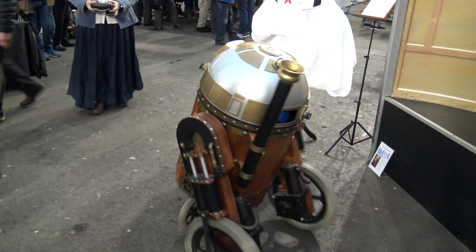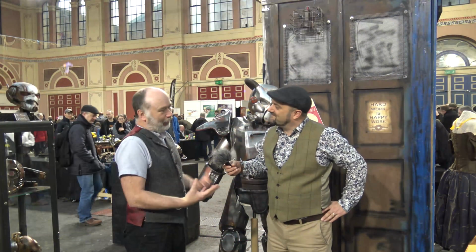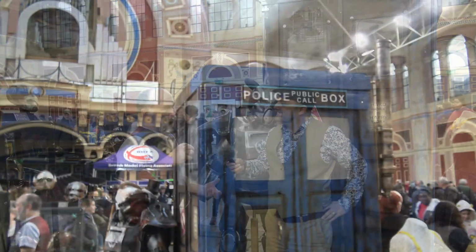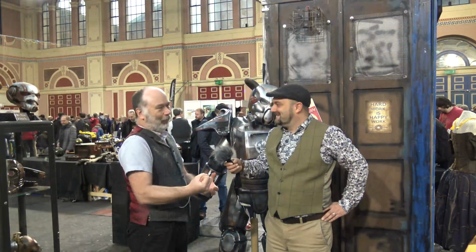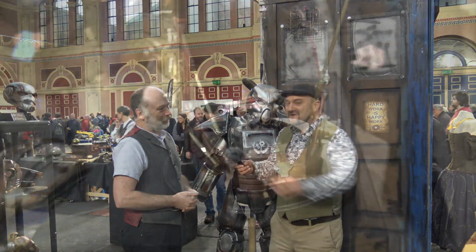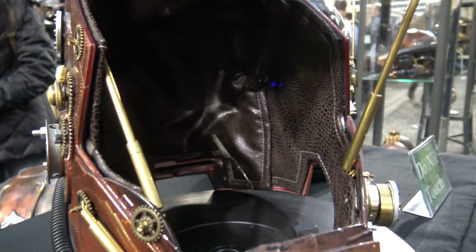Give us an idea, what is steampunk? Steampunk is a cultural and creative arts movement that springs from the idea that you've got Victorian Britain, or the Victorian world, but then throw in lots of imagination and science fiction. So it's Jules Verne's great-grandson. Excellent. It reminds me a lot of The Time Machine. Yeah, absolutely. H.G. Wells, another great inspiration.